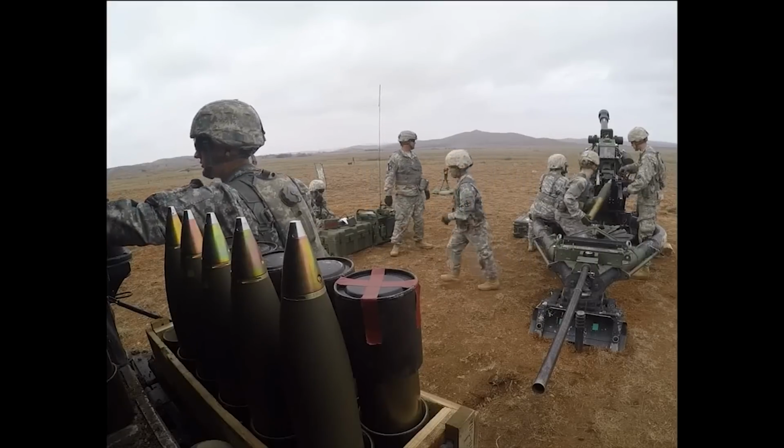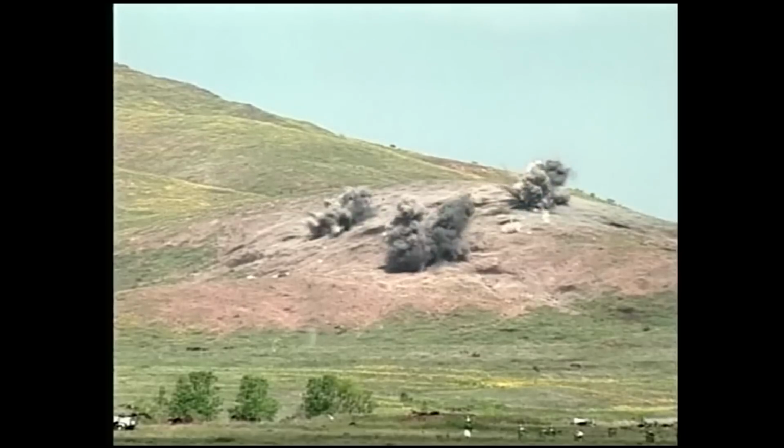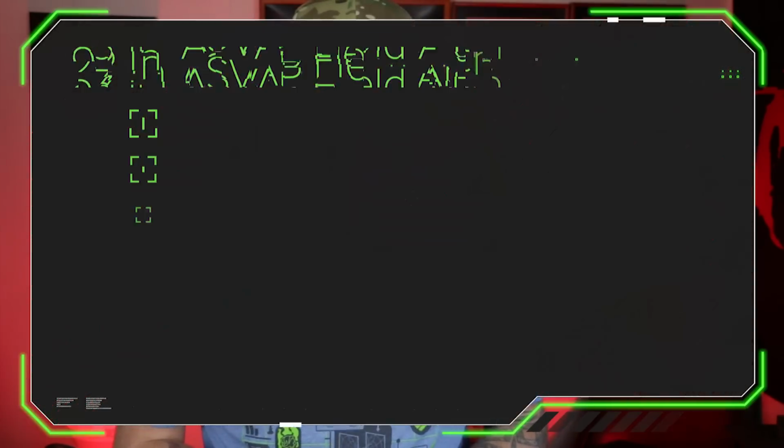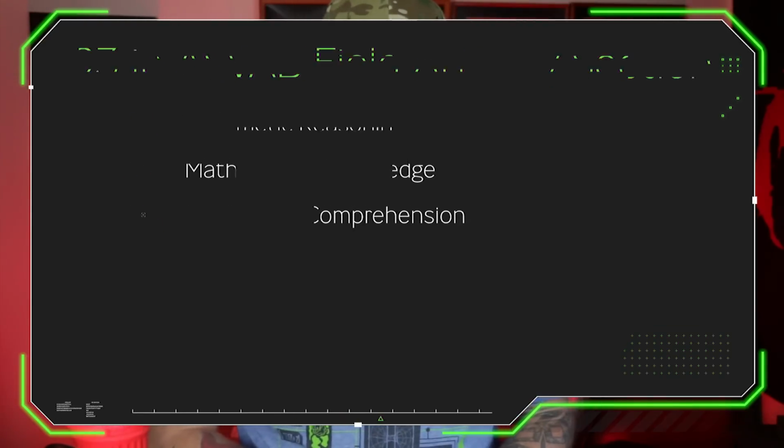The MOS of a 13 Bravo is available for active duty soldiers as well as National Guard soldiers, but is not available in the Army Reserves. In order to qualify for this MOS, you will have to have a high school diploma or a GED, as well as take the ASVAB and score at least a 93 in the field artillery section. The field artillery section of the ASVAB is made up of 3 areas. Those areas are the arithmetic reasoning, mathematics knowledge, and mechanical comprehension.